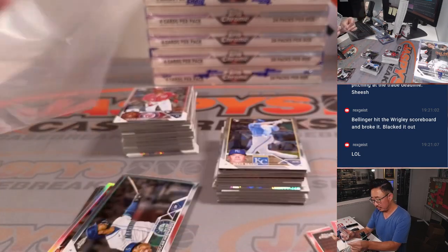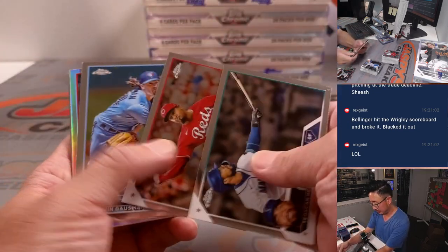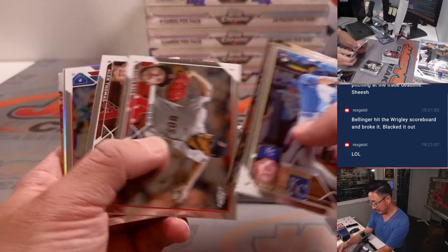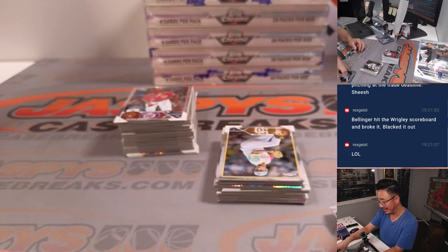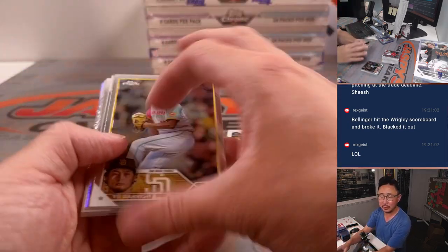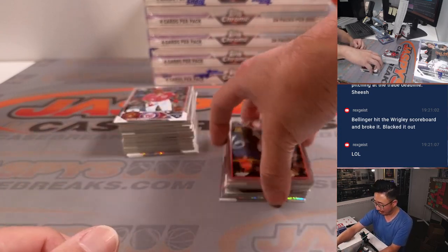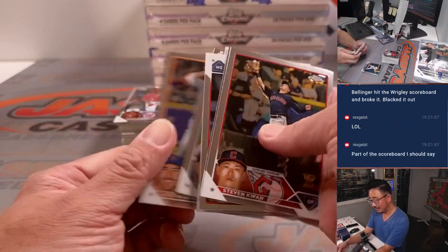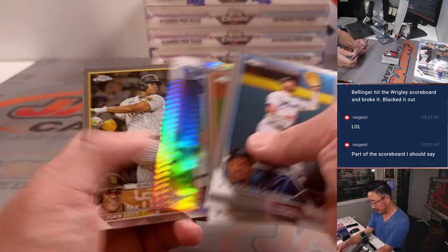Dalton Varsho, photo negative for the Blue Jays, Brad. Yeah, under 100 pitches on that no-hitter. Okay, that's news, Rex. That's better than your usual JV news. That's some varsity news there. Bellinger apparently blacked out the Wrigley scoreboard. That's kind of funny. Did they get it back or part of the scoreboard? You think he broke some screens?